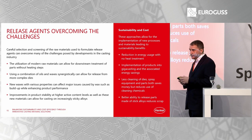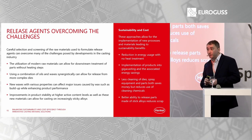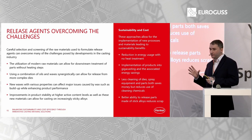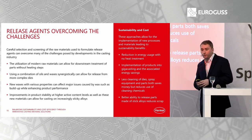And finally, we need to be able to quickly adapt to changes in the alloys and be able to cast with as wide a range of alloys as possible, to reach as broad a product part portfolio as we can.